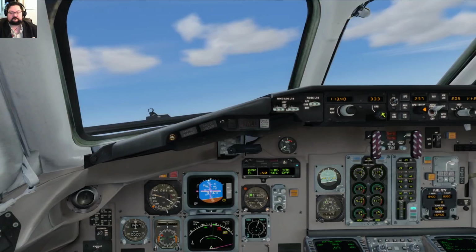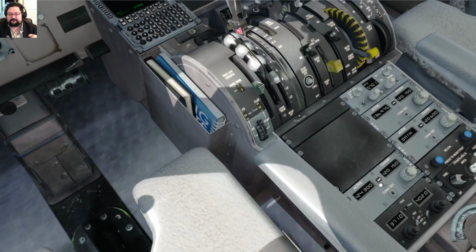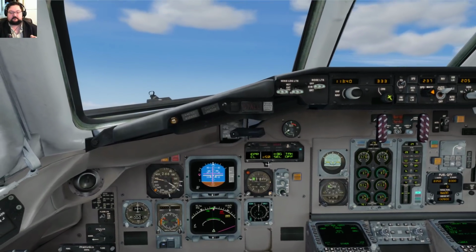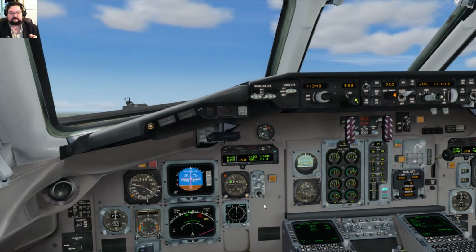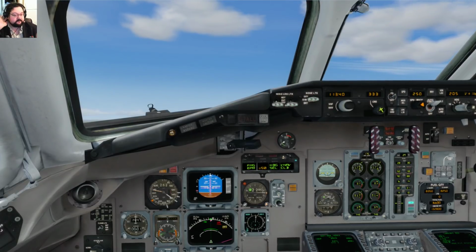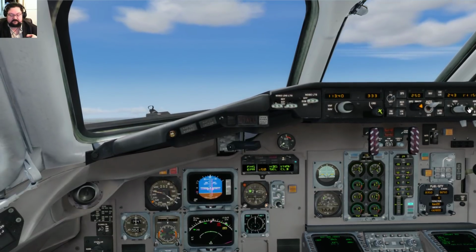Delta 1818, departure 120.15. 120.15, Delta 1818. Delta 1818, climbing 5,000, heading 205. Delta 1818, contact departure, turn heading 270, climb 16,000. 16,000, heading 270, Delta 1818.